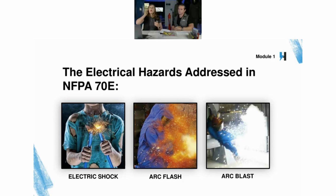What are those hazards that it's covering, though? What does it mean by that? Well, if you look in the definitions and also in one of the informative annexes, it has a breakdown of the different electrical hazards. So we've got electric shock, arc flash, and arc blast, with a little description of each of them. Let's talk about what those hazards are real briefly.